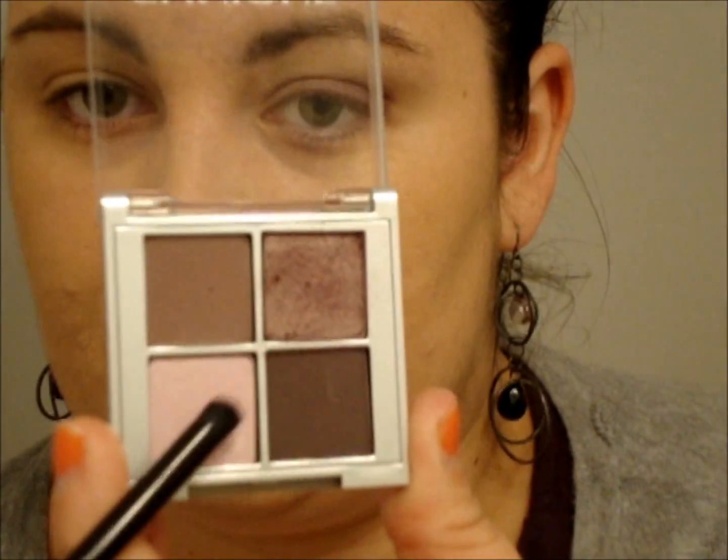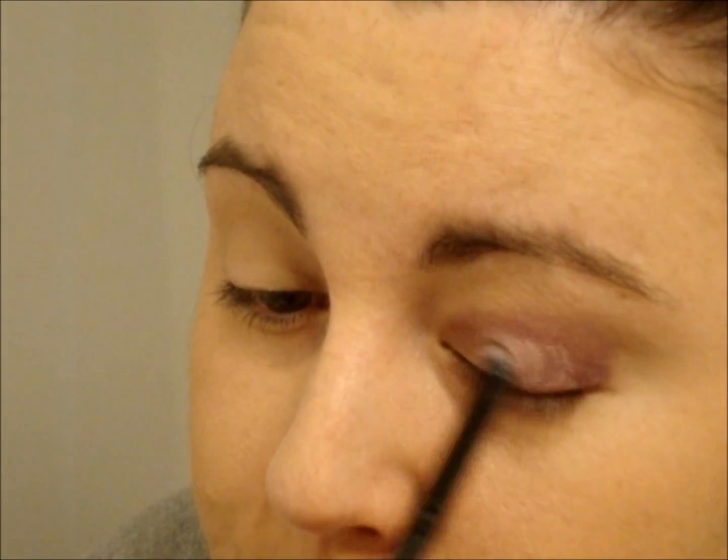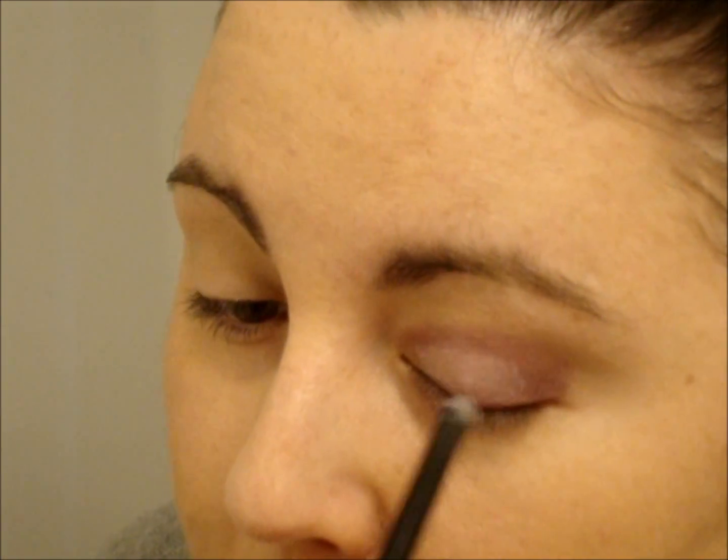And then with a smaller brush, I'm going to use this little brush here from Crown Brush. I'm going to take this lighter color, Frosted Blossom from Clinique, and this little area that we didn't put any shadow in, I'm just going to fill this in a little bit.